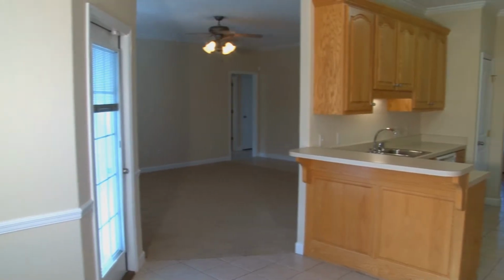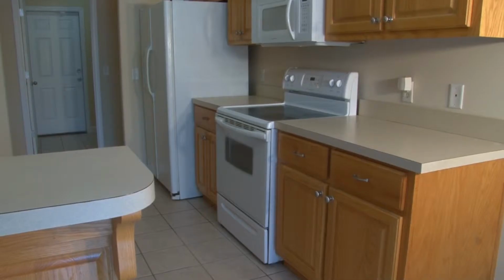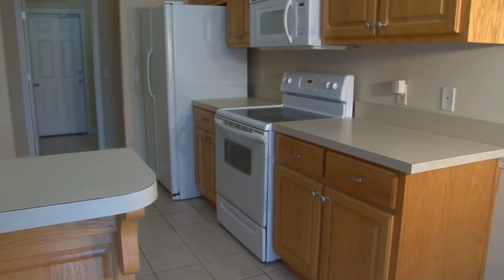This kitchen has beautiful wood cabinets, a breakfast bar, separate dining area, and is equipped with all electric appliances.